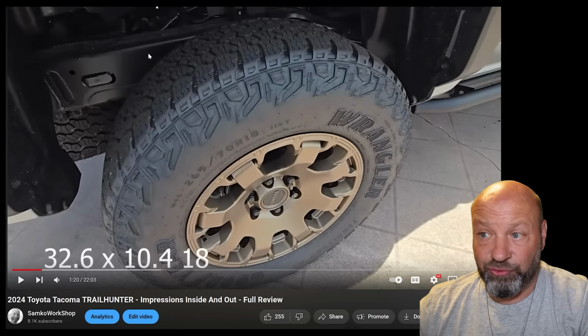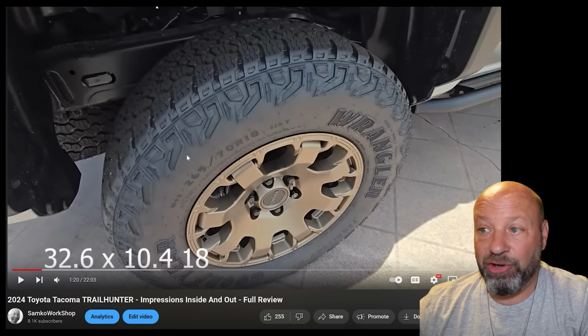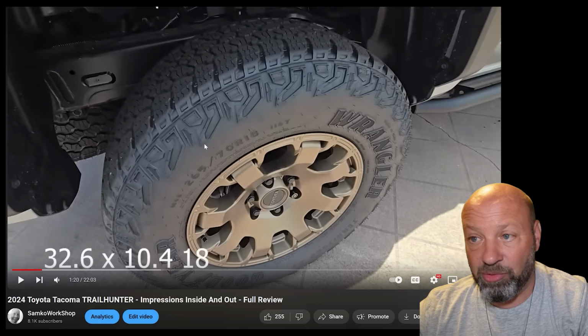This is supposed to be the Trail Hunter Die-Hard $67,000 true off-road warrior, and these are the tires they chose to put on it. Okay, that's not good. This tire choice sucks really bad. And anybody who buys this truck is immediately going to rip these off and put more tires on.